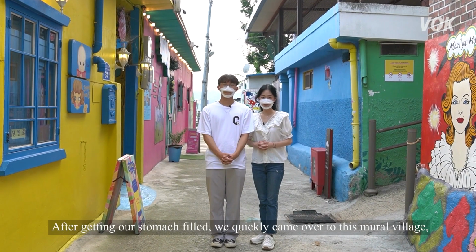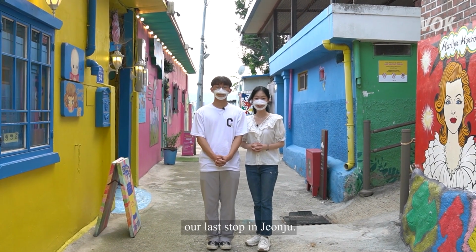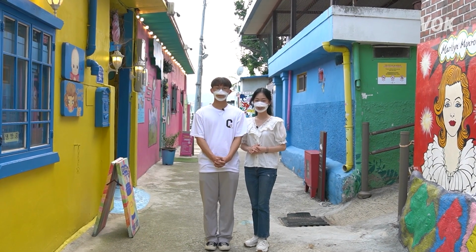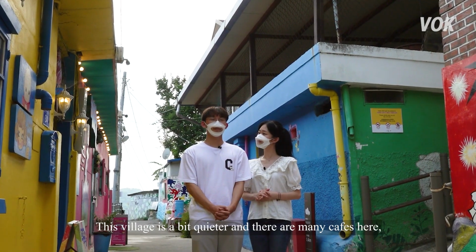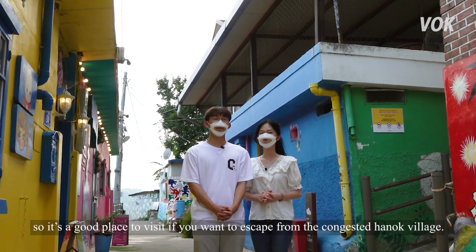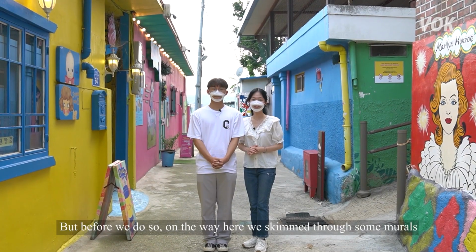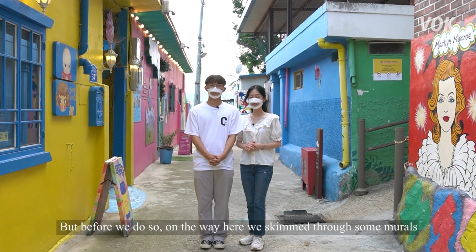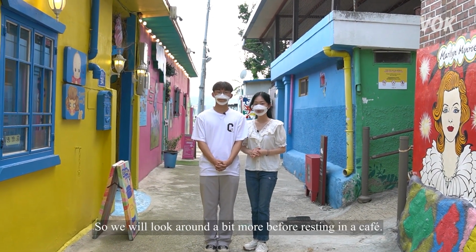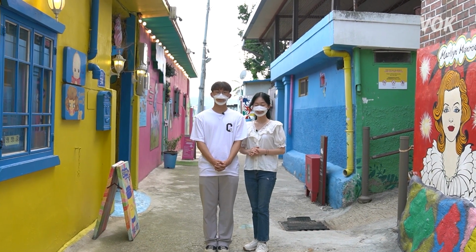After getting our stomach filled, we quickly came to this Mural Village, our last stop in Jeonju. This Mural Village is just right next to the Hanbok Village. This village is a bit quieter and there are many cafes here. So it is a good place to visit if you want to escape from the congested Hanbok Village. On the way here, we skimmed some murals and they were pretty impressive. So we will look around a bit more before resting in a cafe.